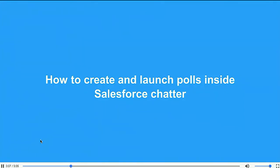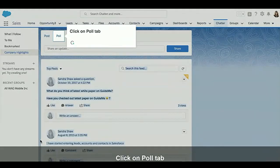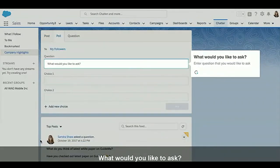Polls inside Salesforce Chatter. Click on Chatter. Click on Poll tab. What would you like to ask? Enter question that you would like to ask.